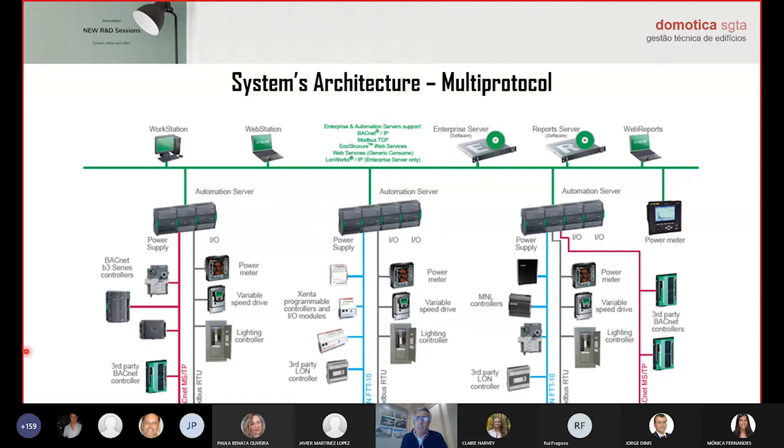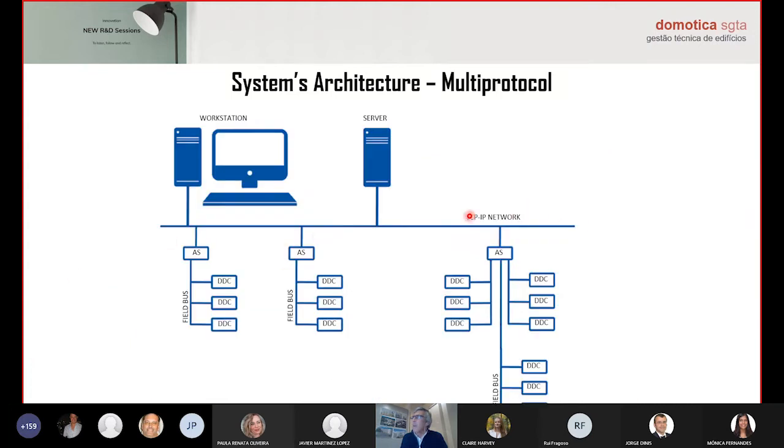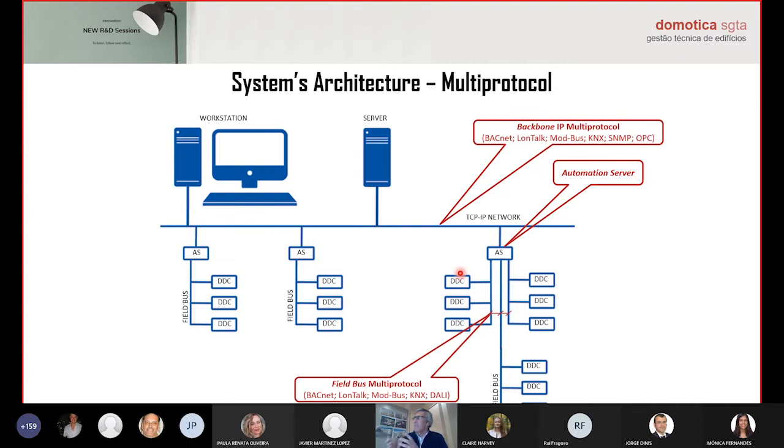So we are talking about a system where we have the IP level, and we have a lot of controllers connected with different protocols to this masterpiece, the automation server. So right now we have the capacity, at the same time, with the same platform, to communicate with different systems with different protocols, and it's very important that we can, at the same time, use all these Fieldbus and all these IP protocols and collect all the information from different systems in different languages. At the end, the automation server even has the capacity to substitute the server of the system.